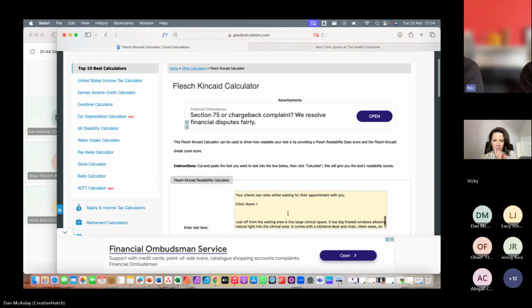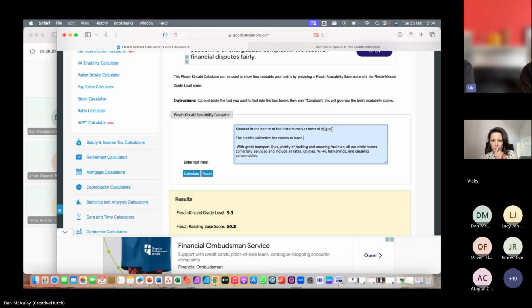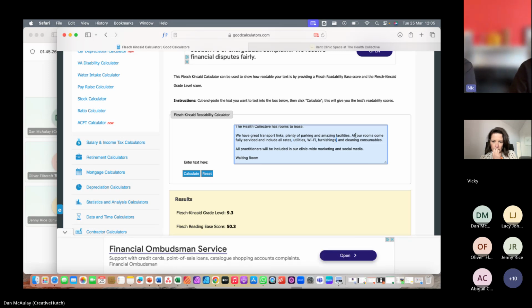So if we look back here at the copy, we've got "situated in the centre of the historic market town of Wigton, Cumbria", we could probably knock that off. "The Health Collective has rooms to lease for independent healthcare professionals and wellbeing practitioners." So Emma, you'll be the expert, but if there's an easier way to write that, that's quite a lot of syllables. So for example, just for now, to see the difference, we'll knock that off. "Great transport links, plenty of parking and amazing facilities." We'll turn that into one sentence. "All of our rooms come fully serviced and include all rates, utilities, Wi-Fi, furnishing, and cleaning consumables." That's again quite a lot of syllables.